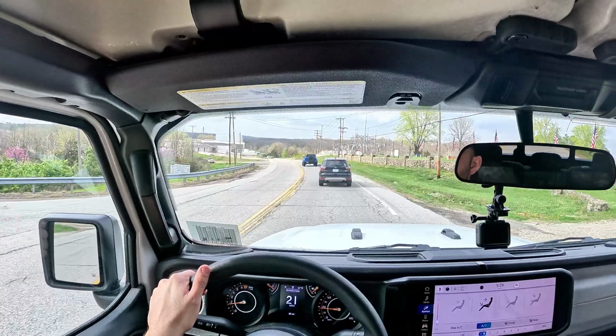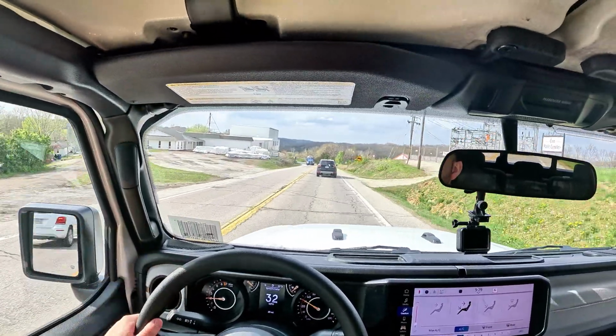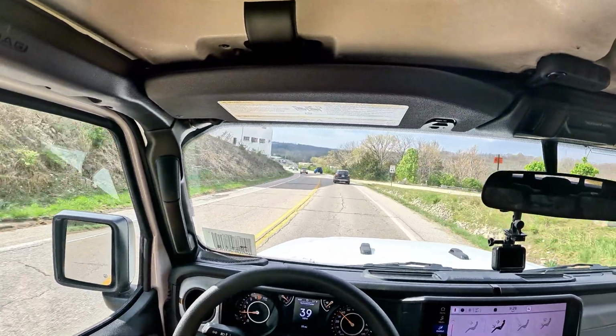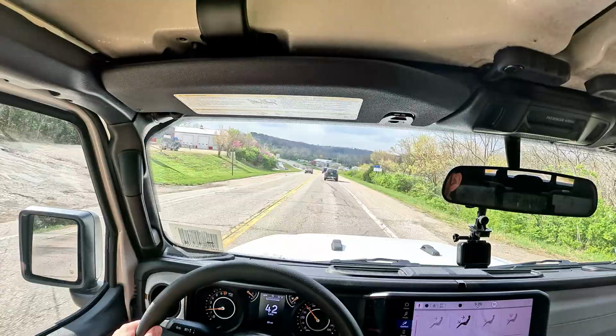If you're doing extreme off-roading, you might have to go with the Mojave or the Rubicon trim levels, but for most people, this is plenty. You know, 10 inches of ground clearance is plenty. You do have all-terrain tires, so you'll get the job done.